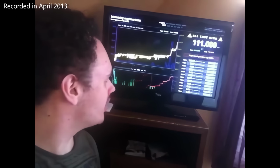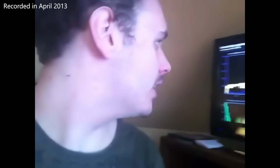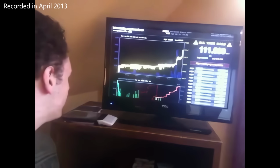Last trade, 189 Bitcoin for $111 apiece. That's amazing to me. I mean, just look at this graph. You see this graph? That's the last 3 hours.